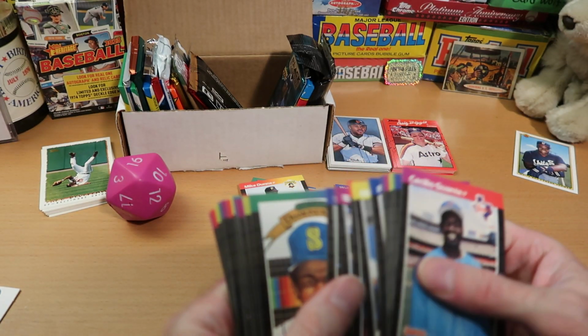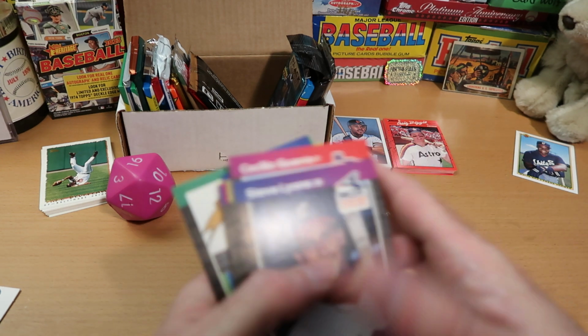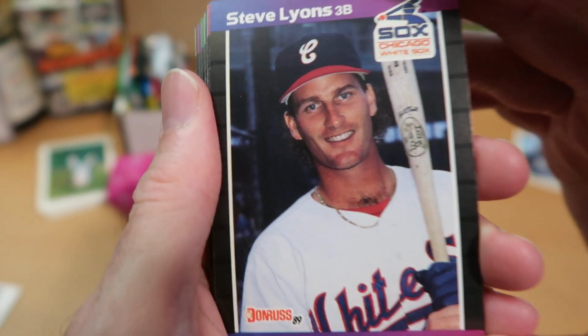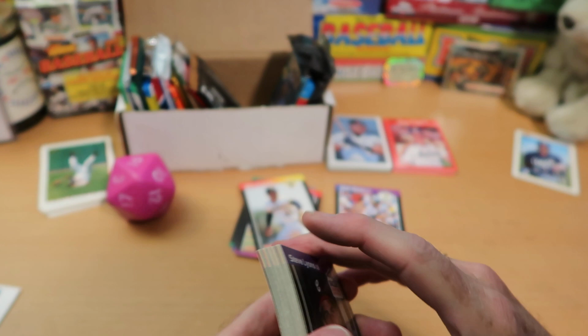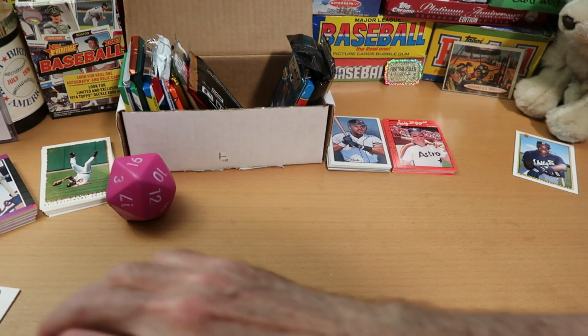I don't know who to put on top of that. That was some good stuff. Maybe I'll put that really sweet shot of Steve Lyons on the top and make sure that all the ladies watching the channel get a really good look at Steve. I mean, come on. That's a ridiculous photo. All right, Walt Weiss also. Wow, we got a lot of cards out of that pack.